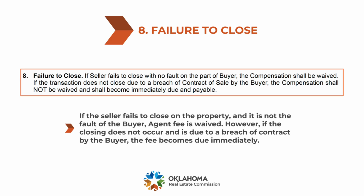Now, what if you go under contract on a property and it doesn't close? Well, paragraph 8 outlines 2 scenarios. If it's the seller's fault, the compensation is waived, and you're back to square one with your buyers. Now that will probably put your buyers at ease, knowing that if the seller does breach the contract, the buyer's not having to still pay you. But if the buyer breaches the contract, the compensation is not waived and it is due immediately.